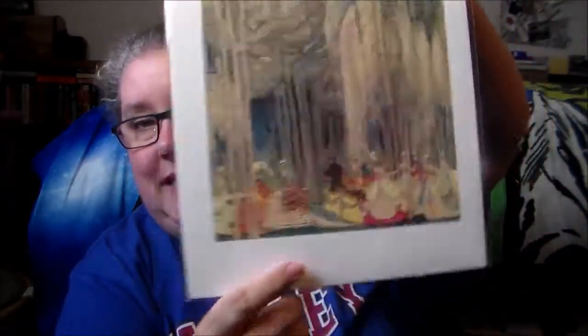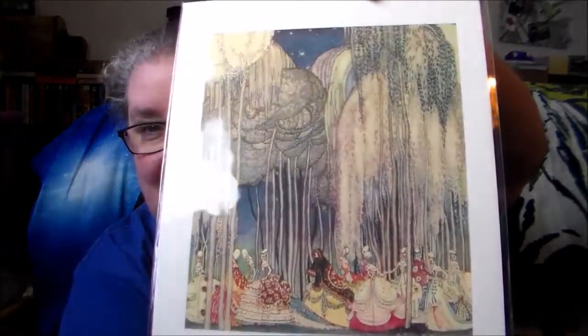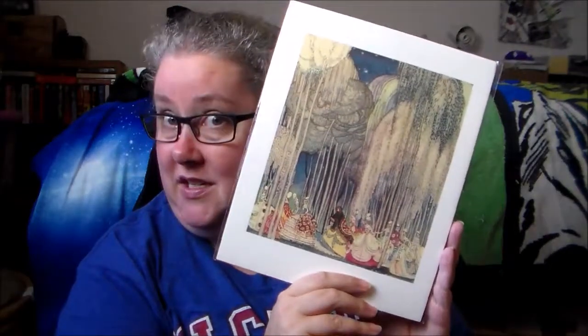So, all right, first up we have a print, and it looks like it's a print of the 12 Dancing Princesses. I'll have to check the spoiler card, but that's what it reminds me of. You've got a whole bunch of women in fancy dresses making their way through a forest on their way to a ball of some kind. Let's see, are there 12? 1, 2, 3, 4, 5, 6, 7, 8, 9, 10, 11. 11. I'll have to see what the spoiler card says.